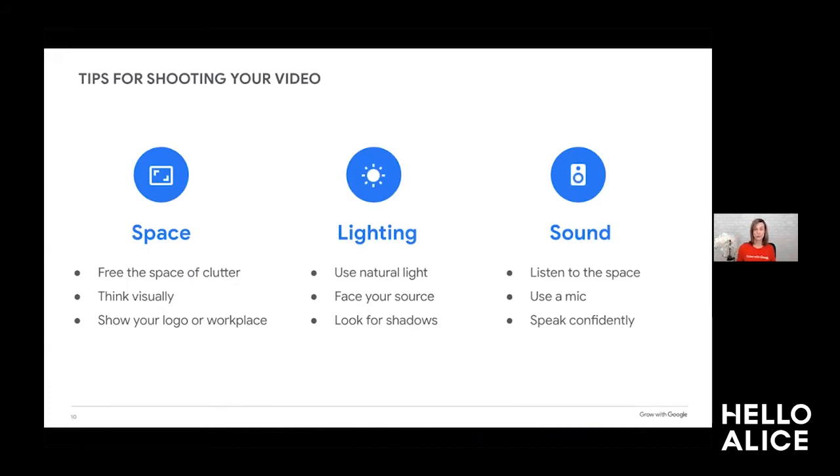Lighting is really important. As much as possible, whenever possible, shoot your videos outside. That way you'll have natural lighting. If you aren't in a situation where that makes sense for you, think about trying to face the window so that way the light is shining on you, so that way people can see your smiling face.